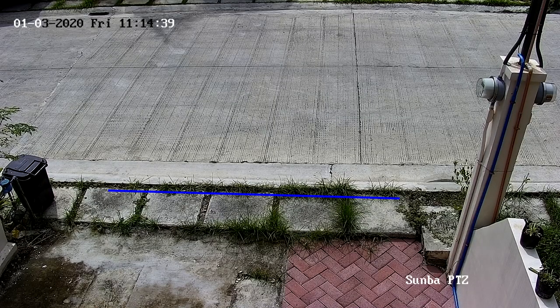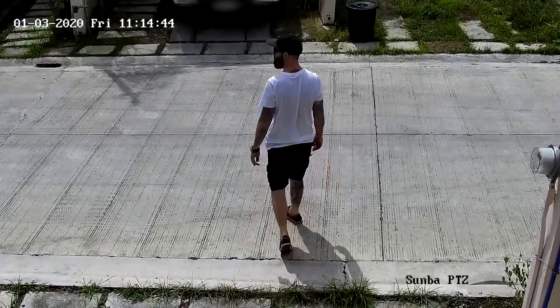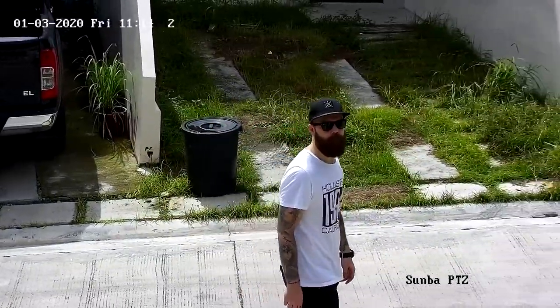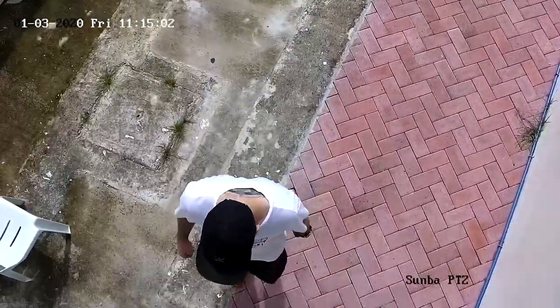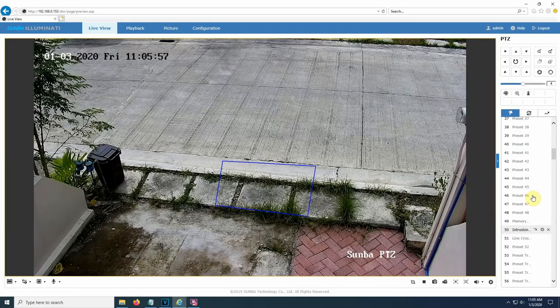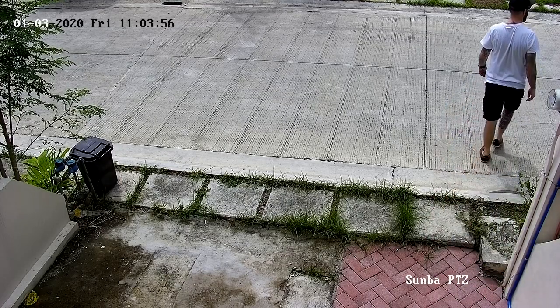Okay, let's have a look at some recordings I did. This is me testing line cross tracking. And here I've set up intrusion tracking. As you can see here, I can walk next to it without triggering the tracking, so it is very accurate.